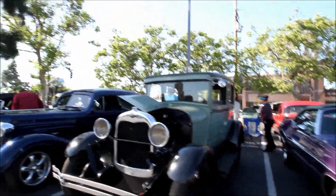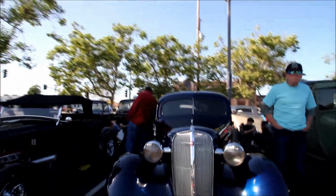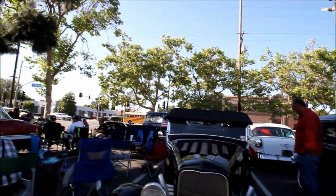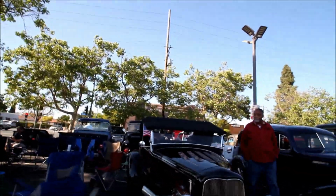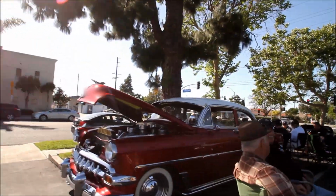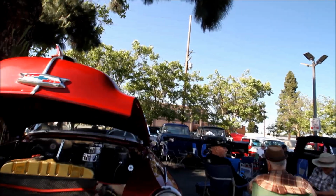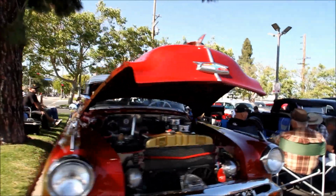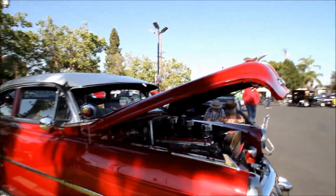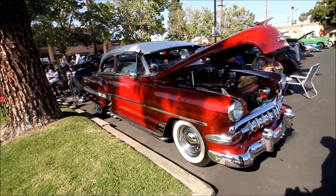This is a 1931 Ford Model A and a 1936 Chevrolet Master Deluxe. This is a 1932 Ford Model 18 Cabriolet. This one's a 1954 Chevrolet Bel Air. You can see how different people's modifications make them over time. Look at that bumper.